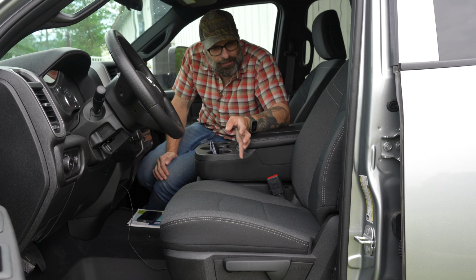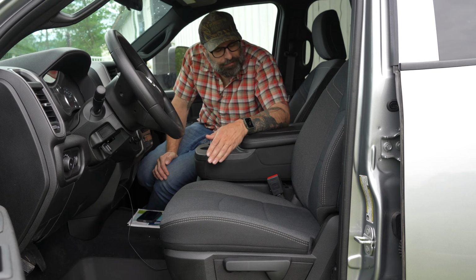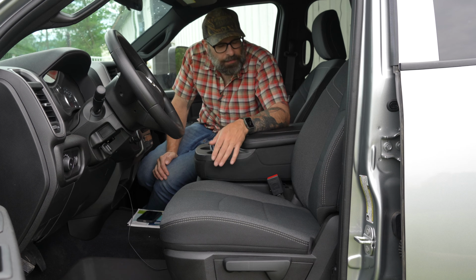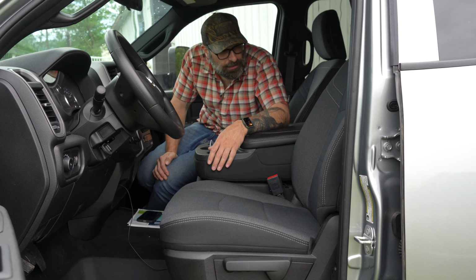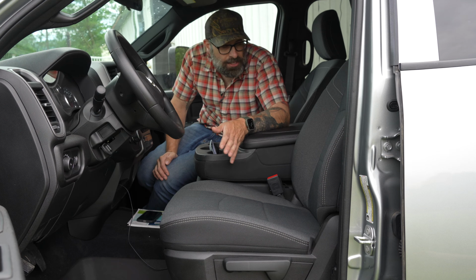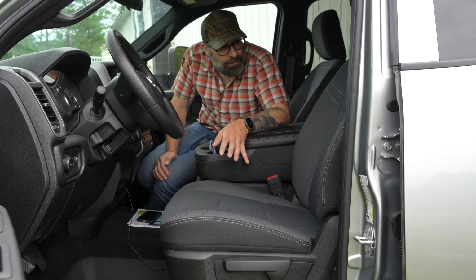Granted, leather is easier to clean. But if you know how to clean seats, cloth is not that bad. I have a little spot cleaner, a Bissell spot cleaner. If there's a problem, I'll just clean them. I might even put seat covers on them. But I really like these cloth seats.